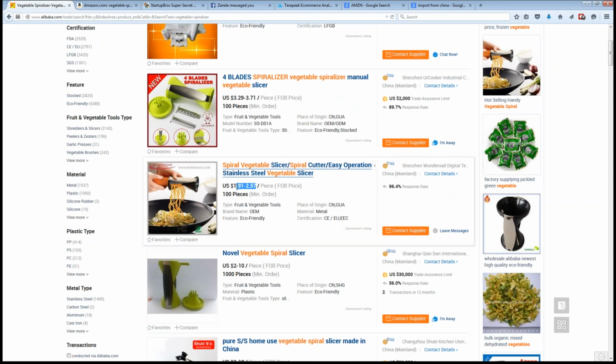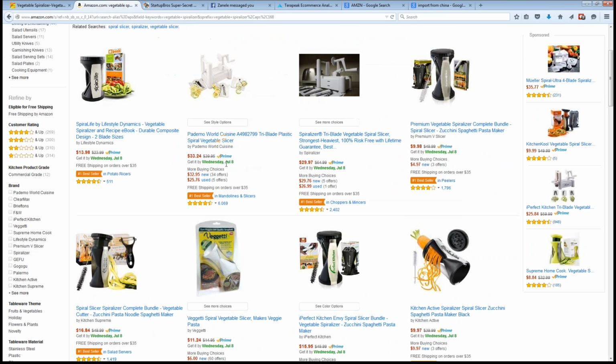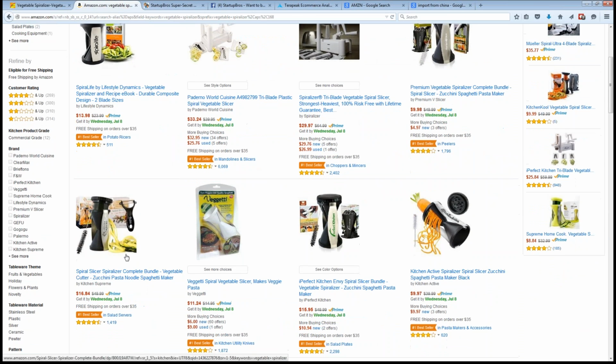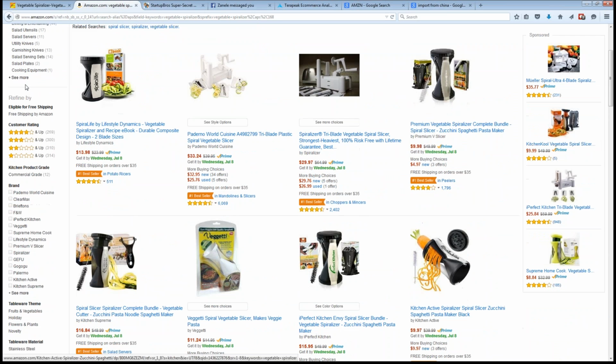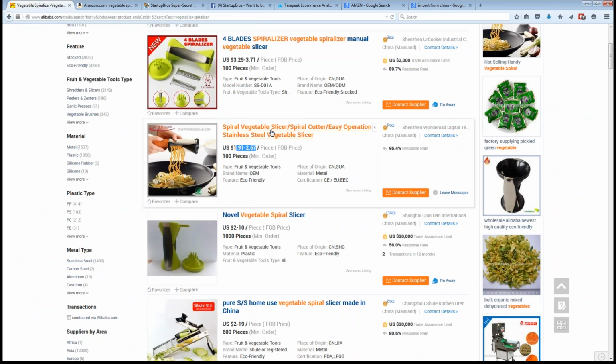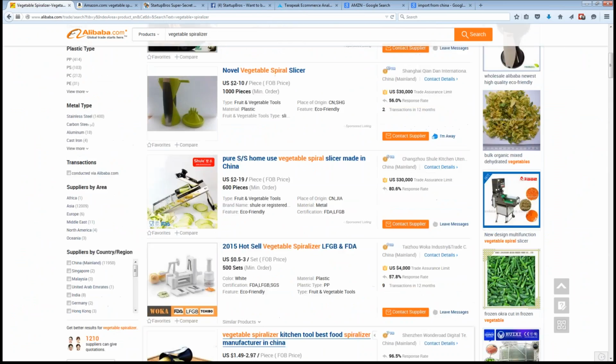And you know, this one's going for $371 for 100 pieces, $257 on this one. So that looks like these. Really similar, actually. This one looks exactly the same as these. So let's go ahead and base our data on that. All these have little bonuses and stuff, so we have to make sure we're really looking at the right one here.